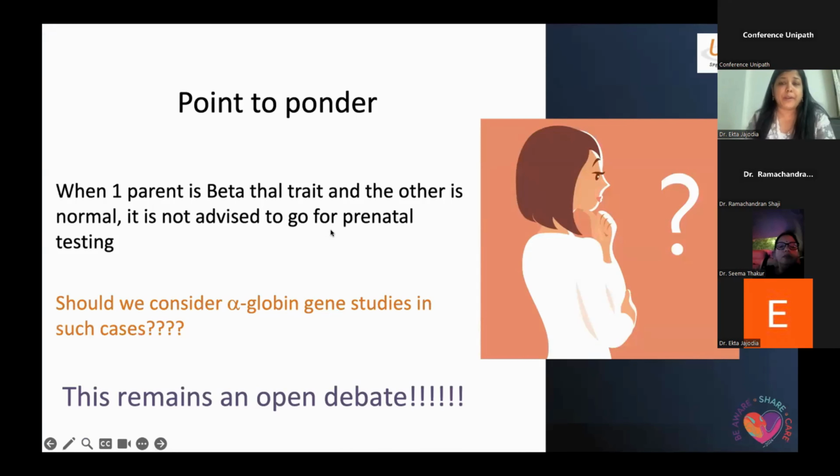So the point to ponder here was when one parent is beta thal trait and the other is normal, it is not advised to go for a prenatal testing as already mentioned by Dr. Seema. Now, but should we consider alpha globin gene studies in such cases? This remains an open debate because only alpha globin multiplication, as I have mentioned, will not show any abnormality in HPLC. So there is a possibility that the child may be born with beta thalassemia trait and alpha multiplication, which will lead to thalassemia intermedia phenotype.